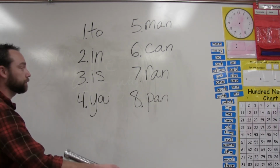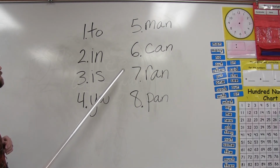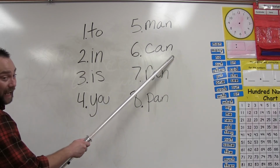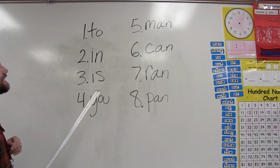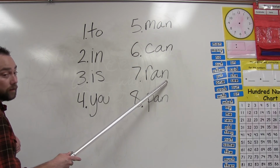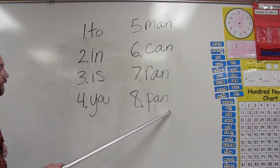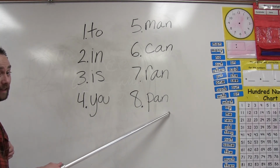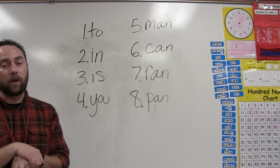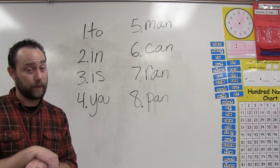Word number 5. Man. What word? Man. Number 6. Can. What word? Can. Number 7. Ran. What word? Ran. And then our last word is pan. Pan. What word, everybody? Pan. That's right. All right. These are our 8 spelling words for the week. Please join me in just a second on our worksheet for the day. I'll see you in a second.